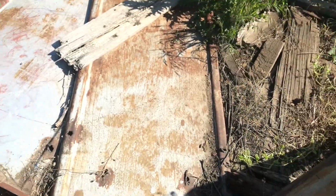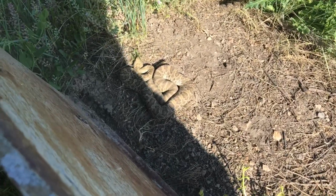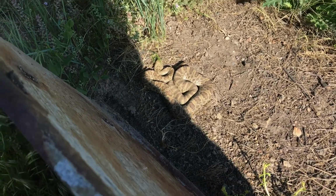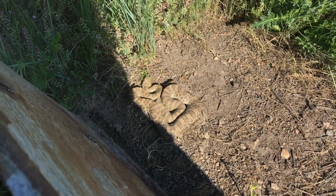All right, well, I just flipped this piece of tin, and there is a pretty good sized prairie rattlesnake right here. I knew I stood a pretty good chance of flipping these guys with the tin and the open space ends underneath the tin and just in this area. So I was making sure to be careful where I put my fingers to lift up the tin.